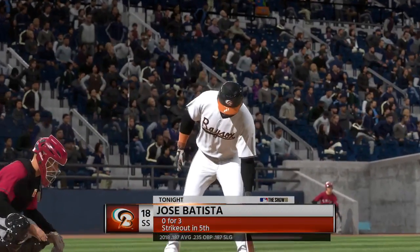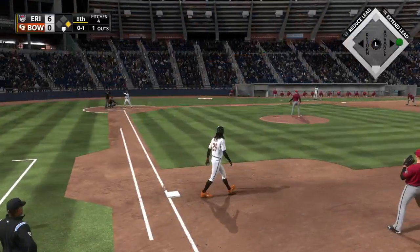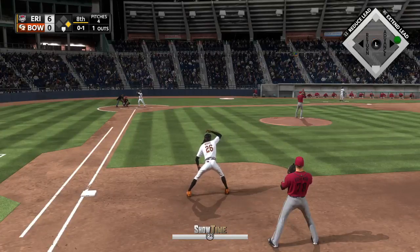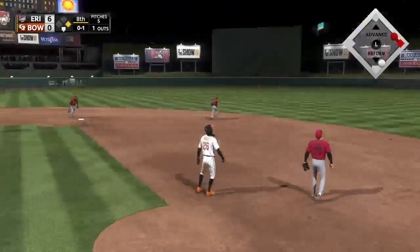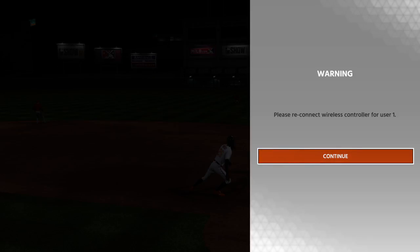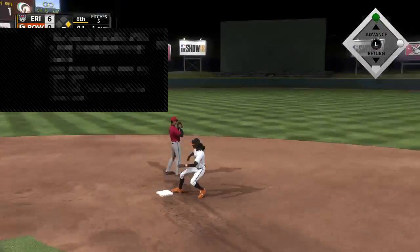At the plate, Jose Bautista. Now batting, the shortstop, Jose Bautista. Come on, baby. See it, drive it. Let's go. This one's flared off to the right side. In there, a base hit.